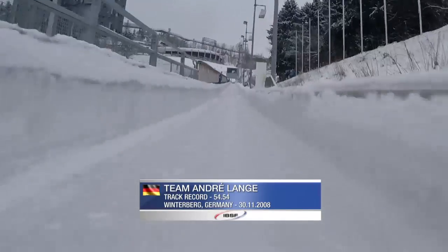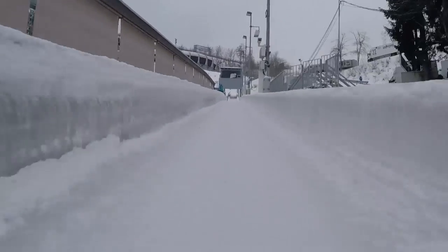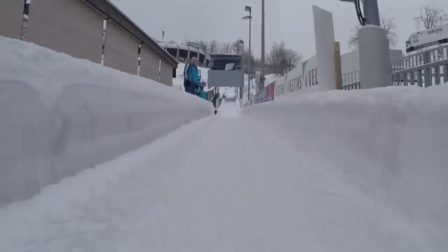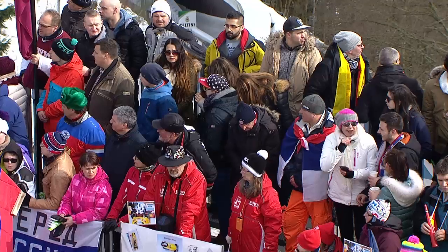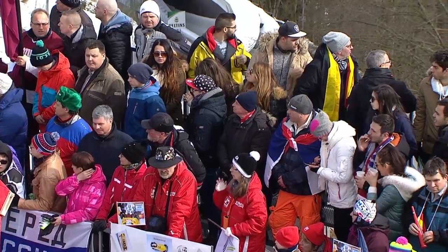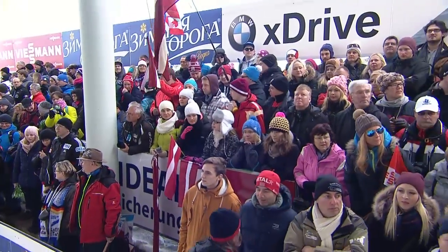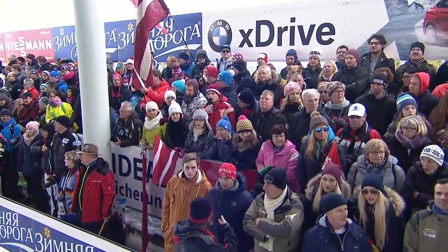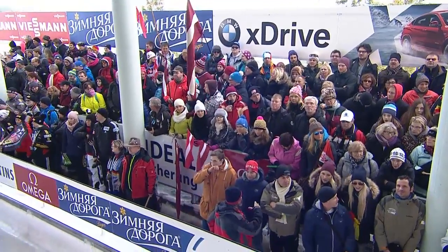Well, that's right, and it's very hard to make an advantage over somebody. It's very easy to give time away here, and that consistency is going to be key to this four-man competition. And we've got history in the making as well. For the first time ever since the formation of the FIBT in the men's four-man bobsleigh competition, we will have a female driver in the form of Olympic champion Kaillie Humphries. So history being made at every turn.